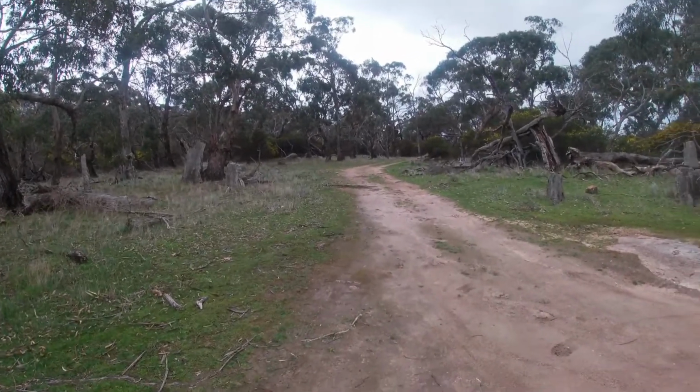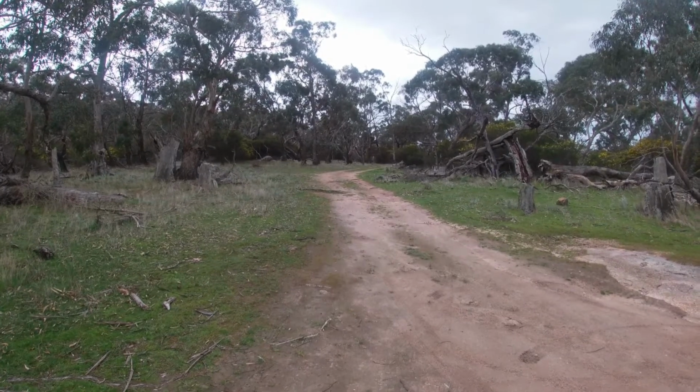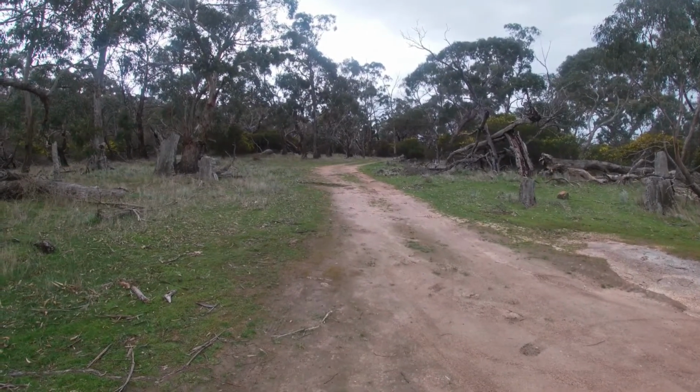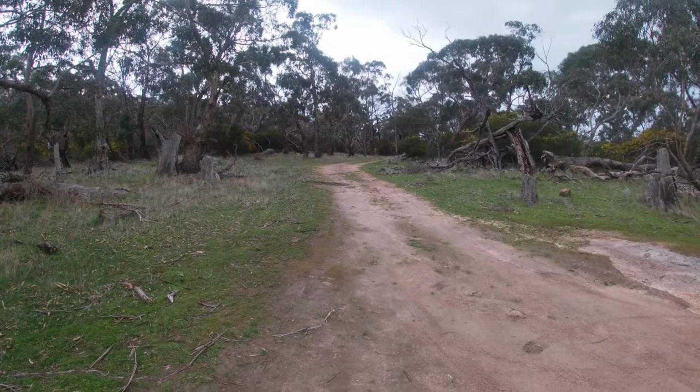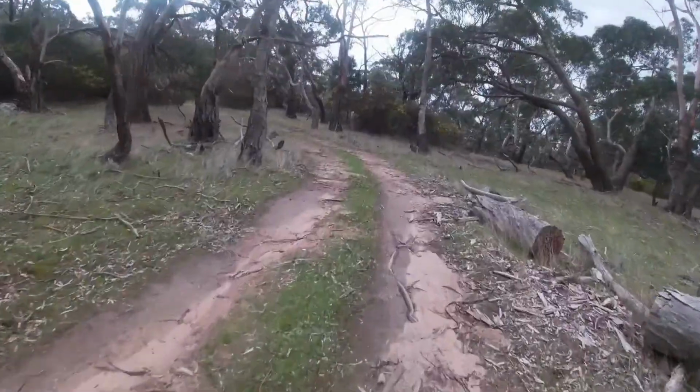Well, I was going to ride around to the other side because I thought that's where the track started, but there's a track heading up this side of the hill. So I'm going to give it a go and see where it leads.